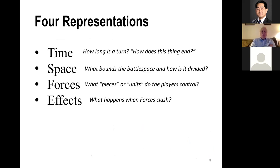When most wargamers open up the box on a new wargame, the question that they ask is, how do I win this thing? When a wargame designer opens the box on a new product, I think the question that wargame designers are asking themselves is, how did this guy do the four representations? How did he represent time, space, forces, and effects? Time, think about that. How long is a turn? How does this thing end?